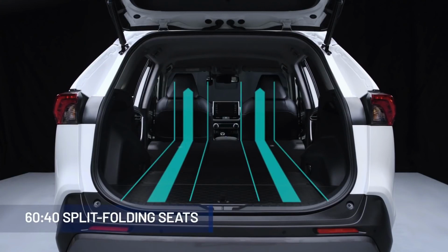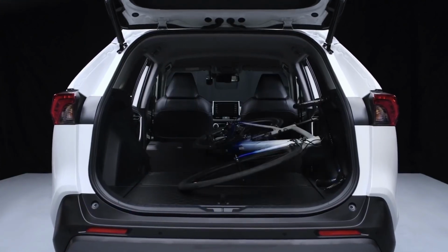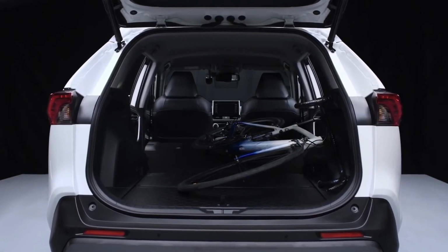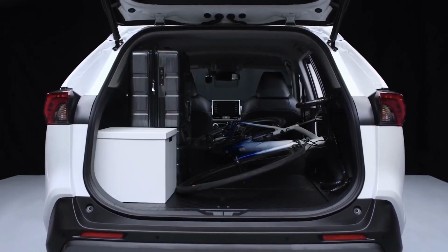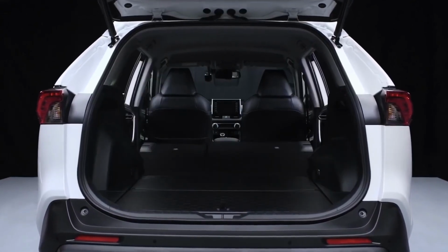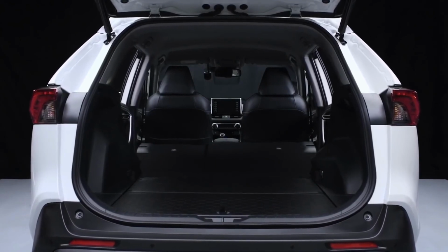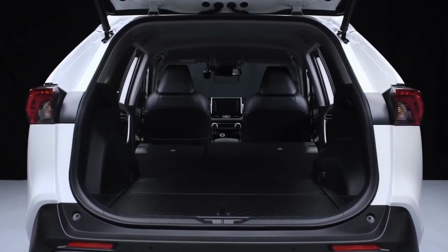For example, as a result of the large cabin and boot space, you can fit in a 62-inch bicycle with the front tire removed. Oddly shaped cargo wouldn't be a problem. Or if you have an affinity for water-based activities, you can fold down the second row to load a surfboard or store a 6-foot fishing rod.